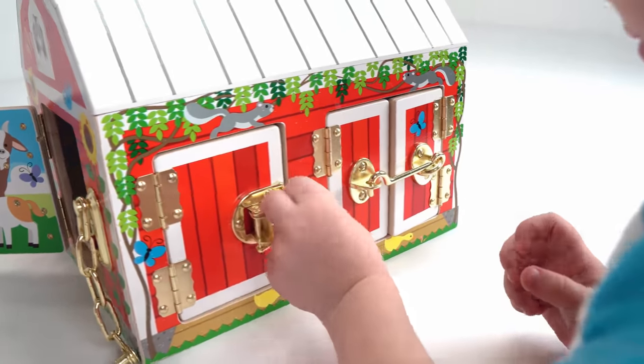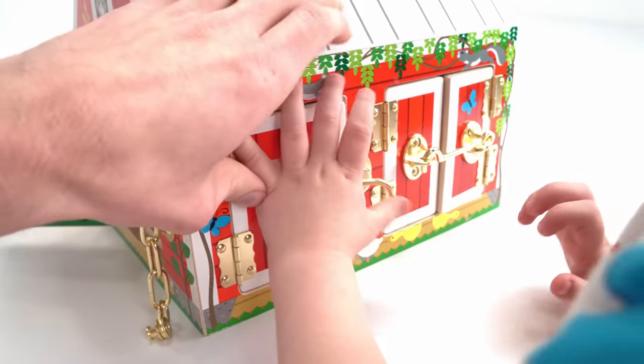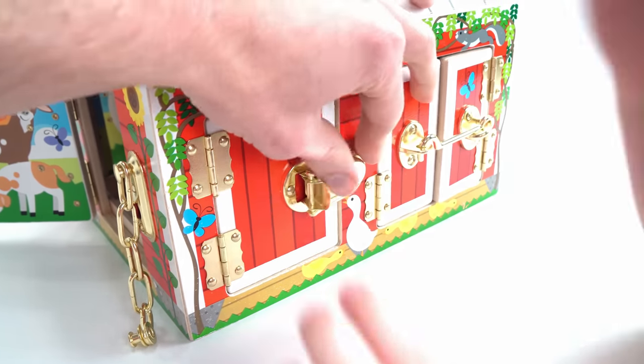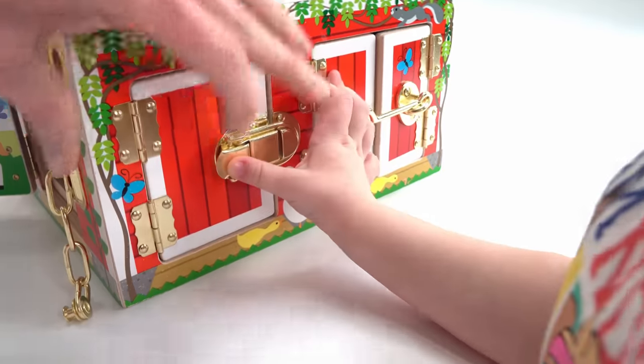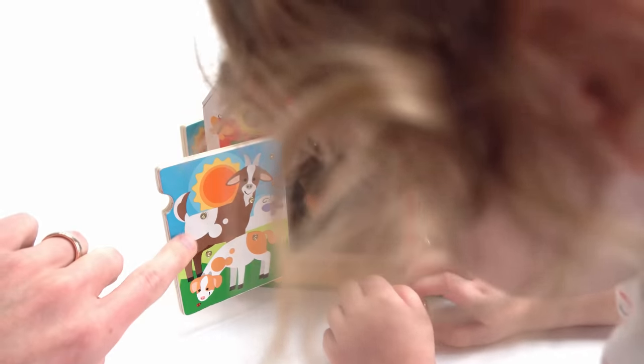Okay. This is a tricky door. Push it. We gotta put this over that. Now push this down. Can you push that down? Are you ready? We'll do it together. Push it. There you go. Good job. What animal do you think we need for that?